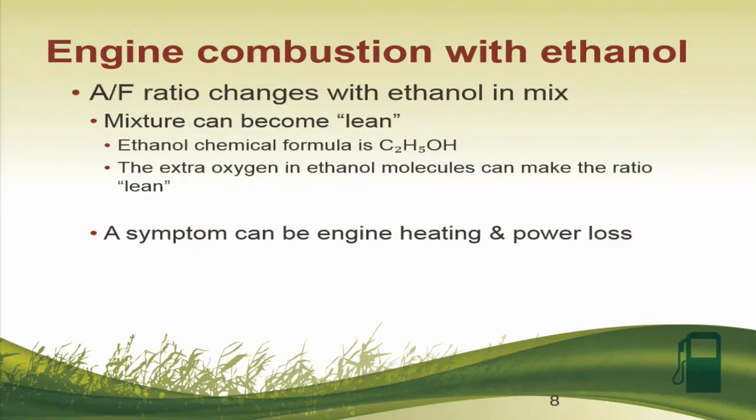Now, when we add ethanol to the mix, the ethanol molecules, as you can see here, contain a small amount of oxygen. What that oxygen does is it starts to lean the mixture. So if you have a gasoline engine operating right there at that perfect air-fuel ratio and you add ethanol to the mix, the addition of the ethanol will actually lean out the mixture. So the air-fuel ratio will actually be a little bit higher than what maybe the settings of the engine are. And the result can be a little engine heating or maybe some power loss.